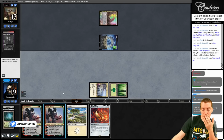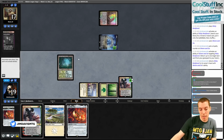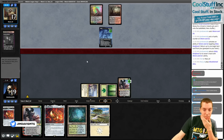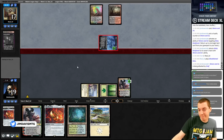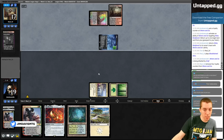I'm just gonna play Wrenn here. Gain 4 life, draw a land isn't too bad. We have the One Ring in our hand. Alright, what do you got? Yeah, they have another really good hand. Certainly some of the best nut draws in the format come from this deck.